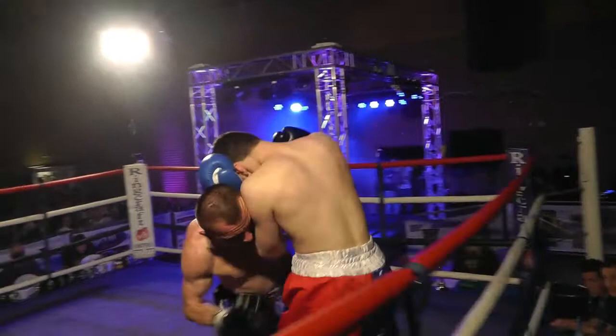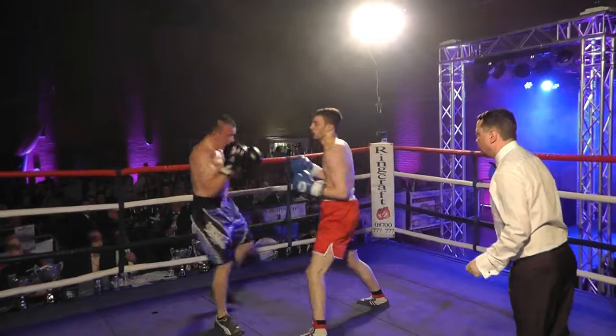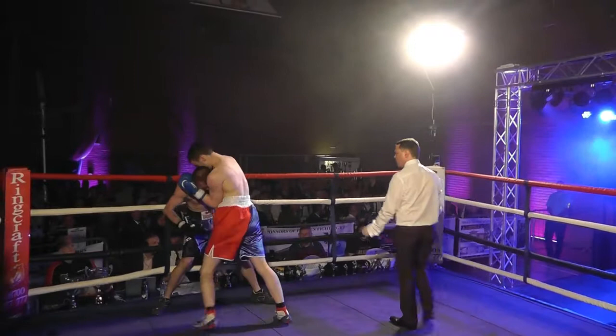This is what Mann's doing so cleverly: these power shots that KABHREAL's putting in are being wasted to a certain extent. And the lateral movement out of trouble. That lateral movement has certainly been the difference so far in these exchanges. The judges will see those shots land, but they're not as effective because if they land on the glove, that negates the power and, more importantly, the damage.